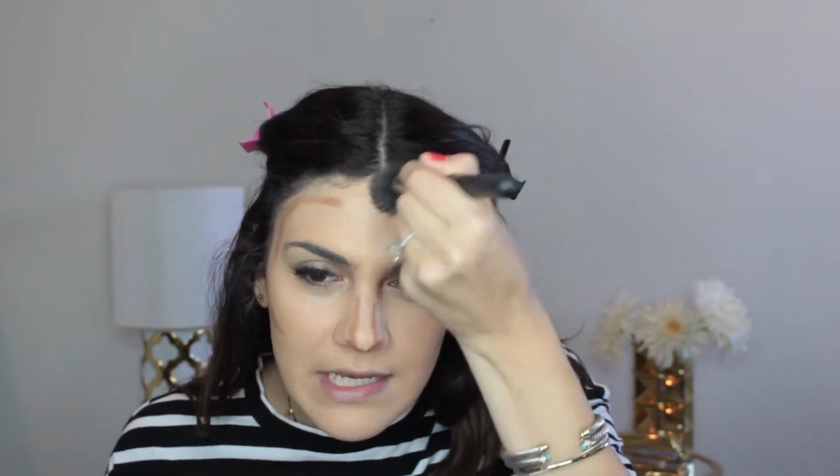And then the way I blend this out is I use this MAC 130 Duo Fiber Brush, and I spray some of this Marie Badescu facial spray on there so it's a little bit wet and easier to blend. And then I just start blending it in circles with a very, very light hand. You don't want to be rubbing around crazy, because then you'll just be moving around all the work you did on your foundation, and you don't want to do that.